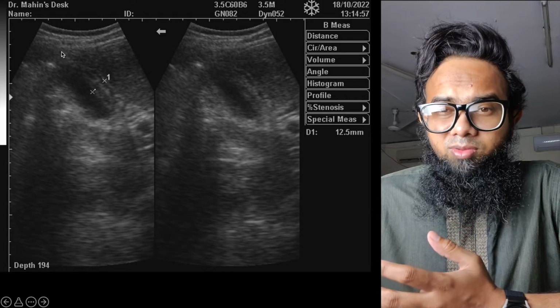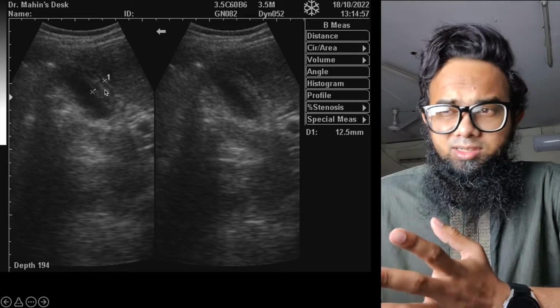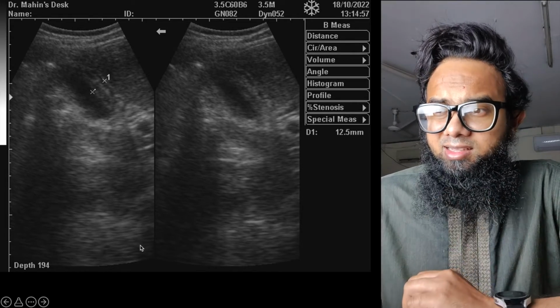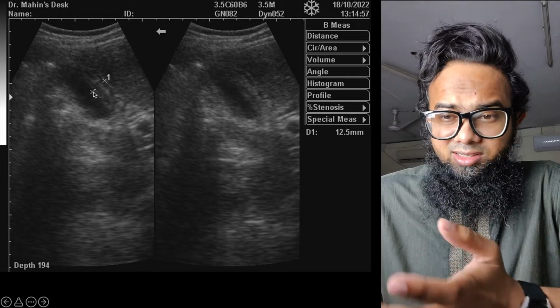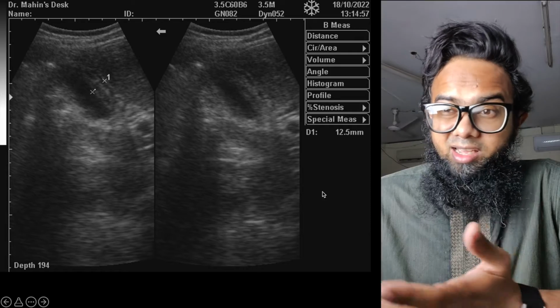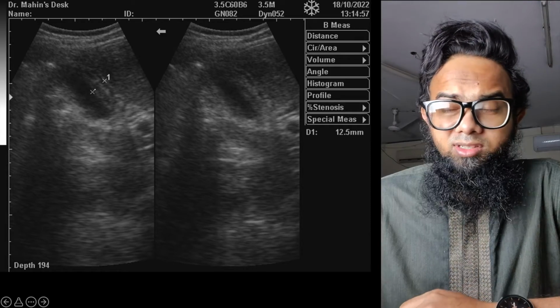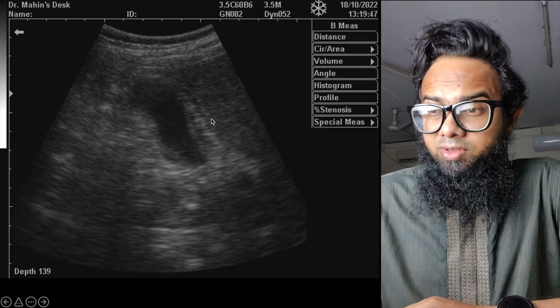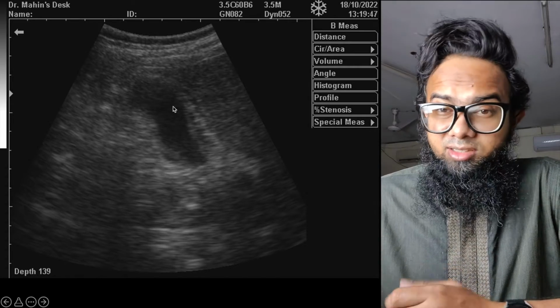It is the picture of the gallbladder. Ignore the picture quality because it was taken from my home ultrasound machine. The gallbladder wall was thickened. You can see the gallbladder wall thickness was 12.5 millimeter, which is quite high. It was an edematous wall. The scan was done on the 4th day of my dengue hemorrhagic fever. This is another picture of the gallbladder, and you can see that edematous gallbladder wall.